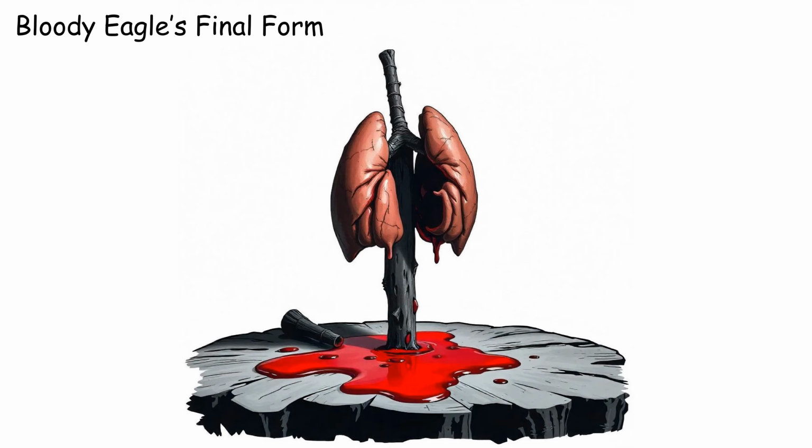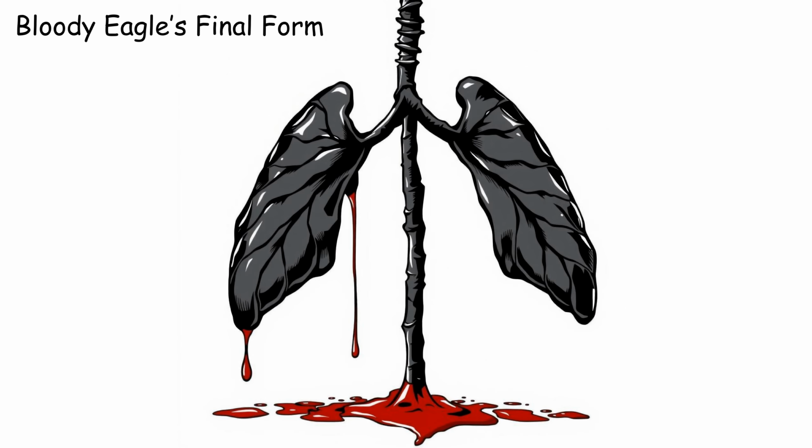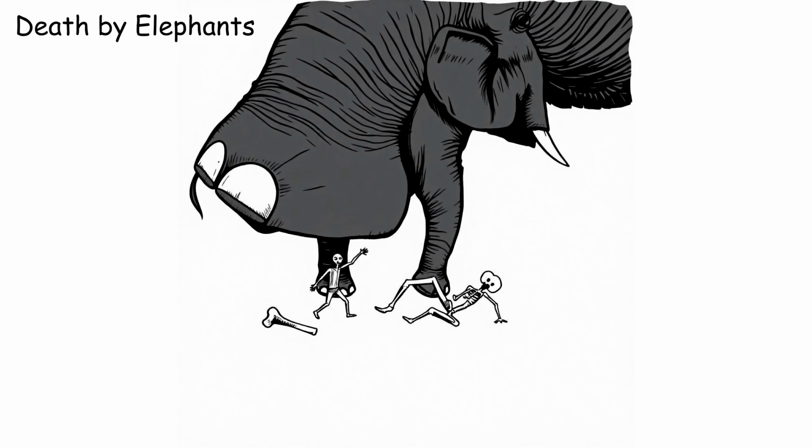Bloody Eagle's final form. Some Norse accounts describe removing lungs entirely. The fluttering organs marked the victim's final breaths. Death by elephants. Mughal India trained elephants for executions. Their massive feet could crush limbs with precise, slow pressure.